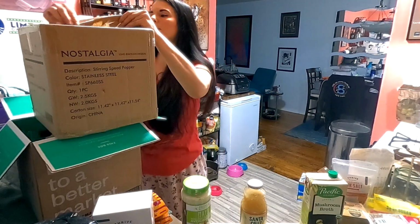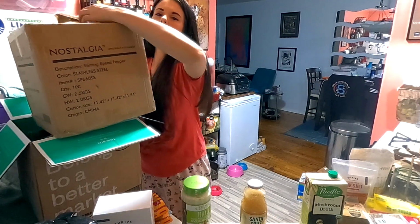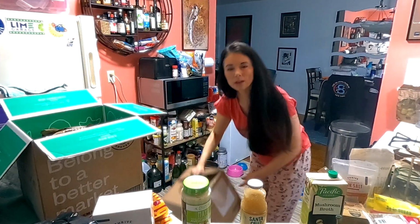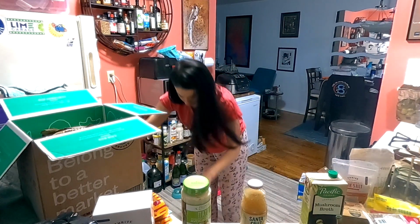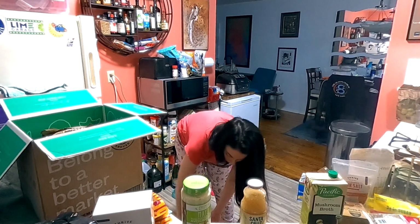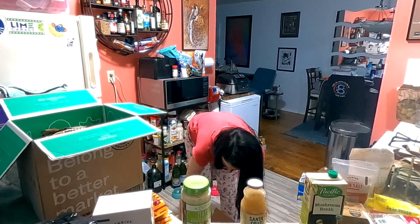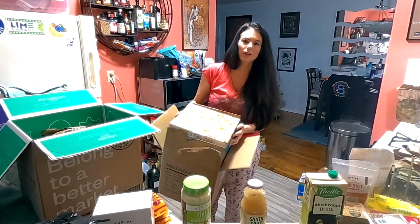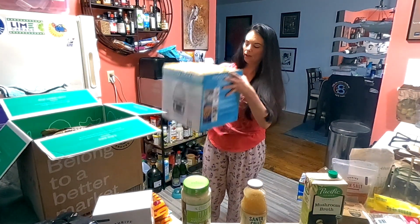ever since microwave popcorn came out, we were all eating that and then we all stopped eating that. I'm gonna have to put this on the floor. Then we all stopped eating that kind of popcorn, and then I've just been buying popcorn that was already popped from Trader Joe's. But now I ordered my own popcorn popper.